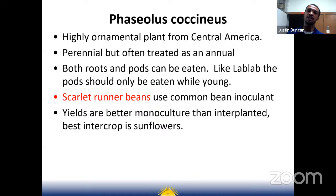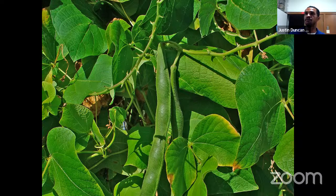They use the same inoculant as the common bean, because the common bean is Phaseolus vulgaris. This one's Phaseolus coccineus. They are closely enough related that they can share inoculants. Their yields are better in monoculture than interplanted, but if you're going to intercrop them, use sunflowers. All right, and this is what it looks like. It's just a big regular bean.